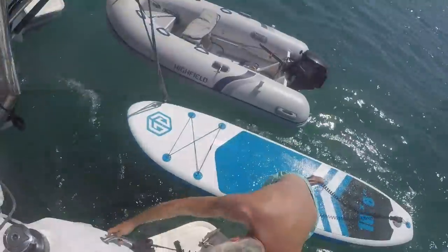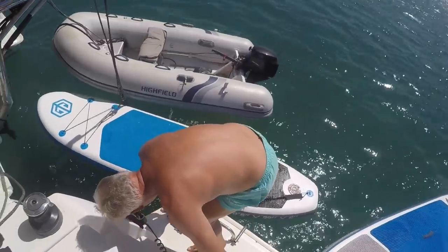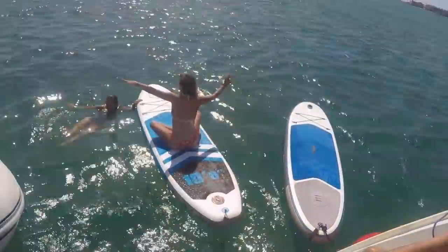How was it? Exhausting. 30 knots of wind. It probably wasn't the right conditions to take it out for a spin, but it's beautiful as a paddleboard. Yeah. Beautiful.